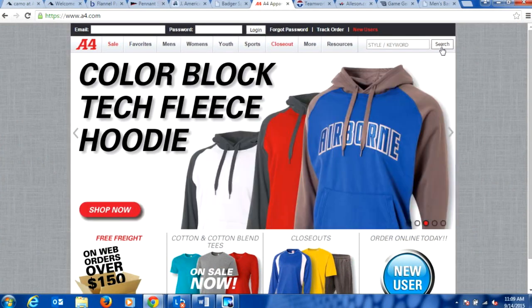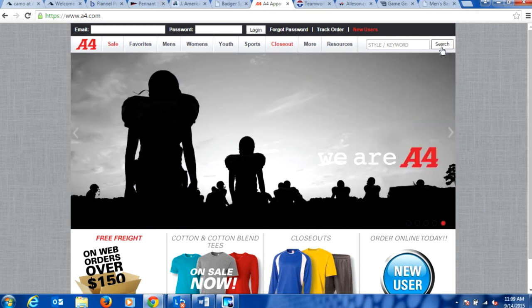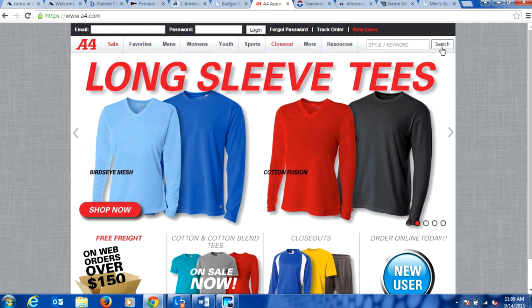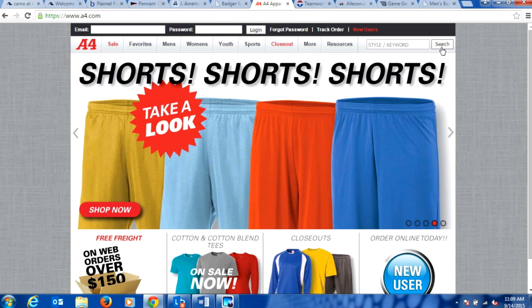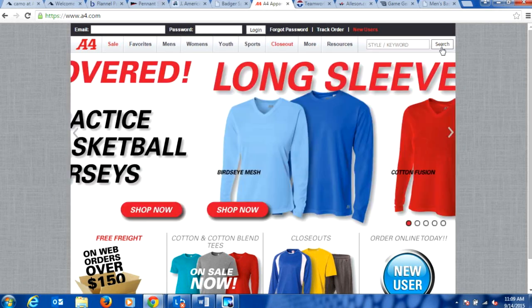They're often known for their low price points. So if you're looking for just an economy option on a performance fabric, A4 is a great solution. I'm not sure they get as deep as Sanmar would in their Sport Tech line with garments that are guaranteed not to bleed or posi-charge, but nonetheless, a quality supplier with a huge selection in performance and also into team uniform items as well.